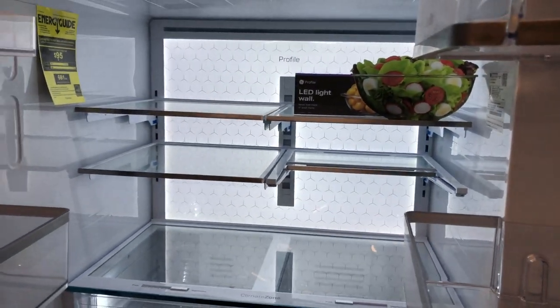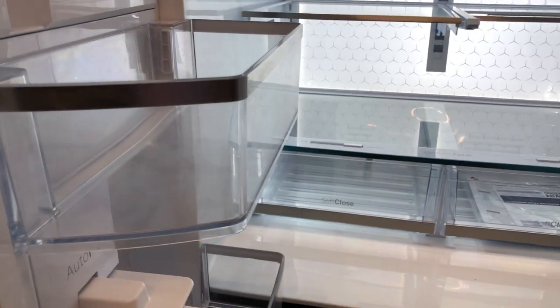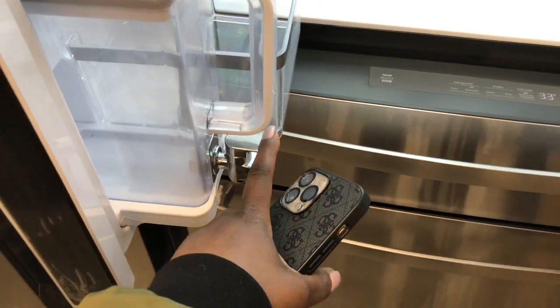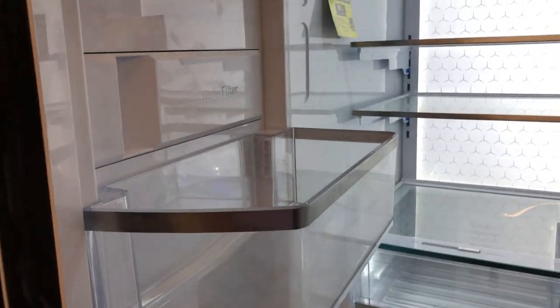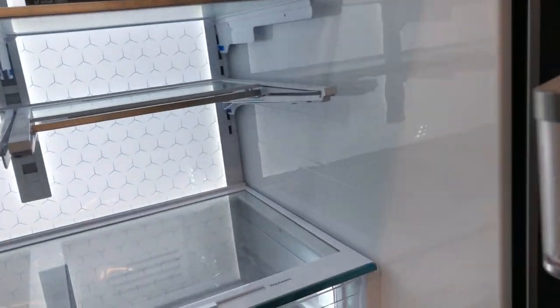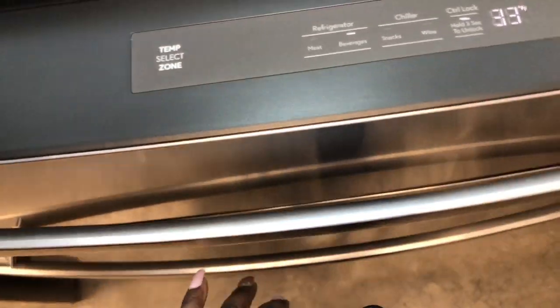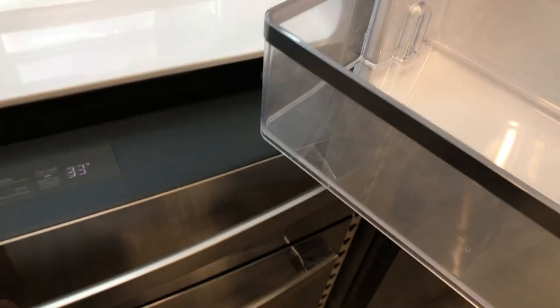That's nice. Oh, look, that's what you was talking about. Water filter. Look, yeah. And you don't even gotta take it out. Look. Oh, that's so cool. You get your water right there. Oh, I'm gonna be getting this. It's nice. Look at the LED light. Look, there's your temperature control and all of that.